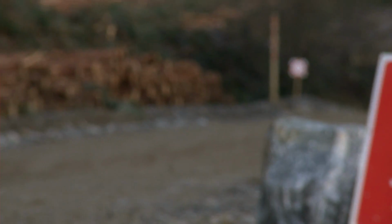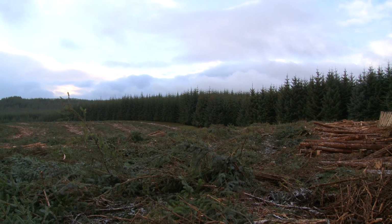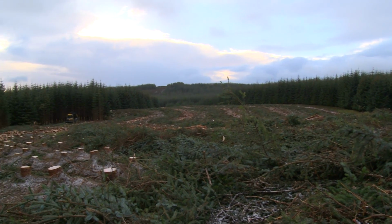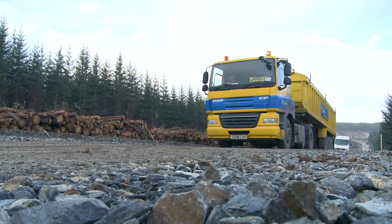Griffin wind farm in Perthshire will have 68 turbines. It will cost £254 million and take about 4 years to complete. Griffin is going to be our second biggest wind farm, so it's a very sizable investment. It will generate up to 160 megawatts.